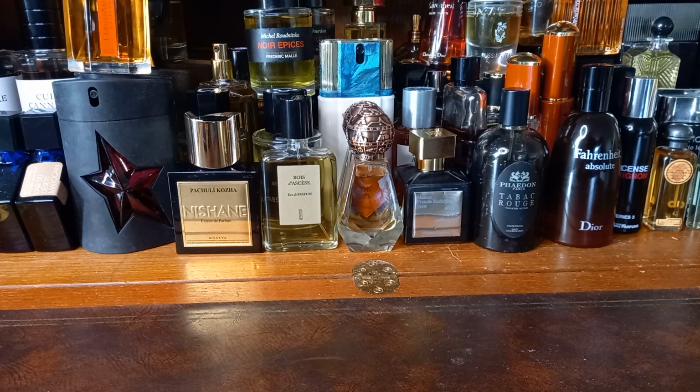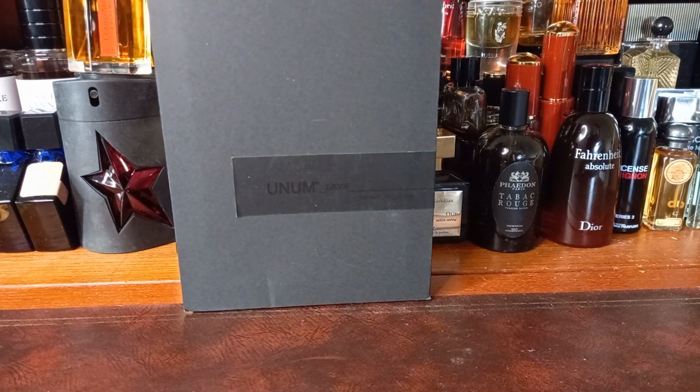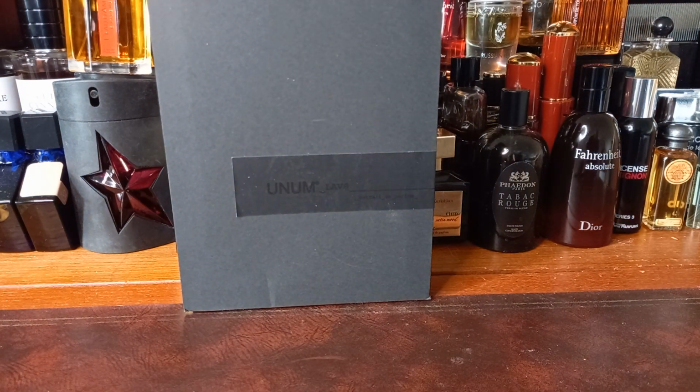And this fragrance, finally after wearing it and experiencing it for a few weeks, a few months, I decided to purchase Labs from the house of Unum, which is made by Fillipo Sorcinelli.